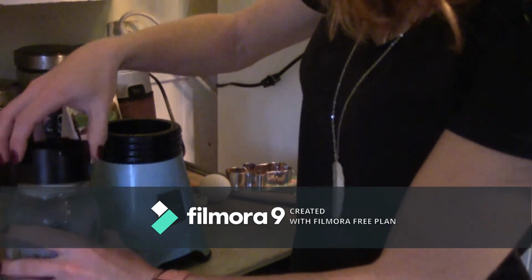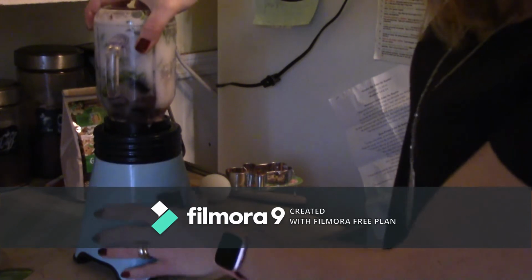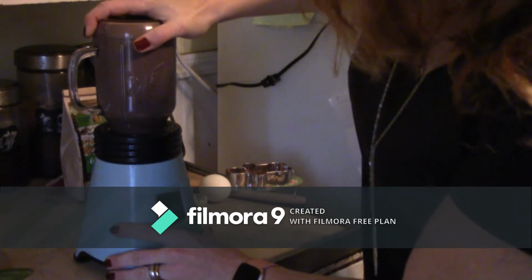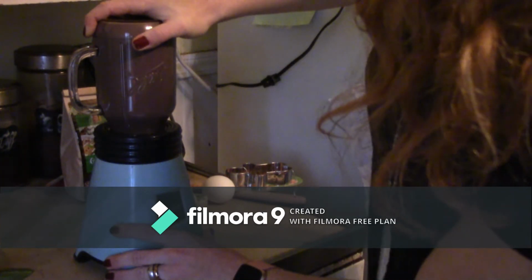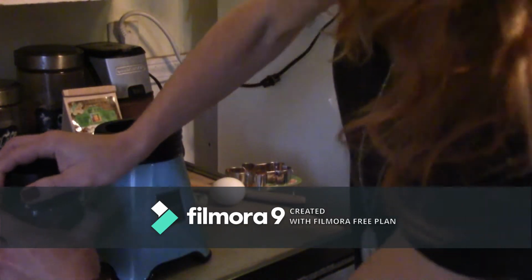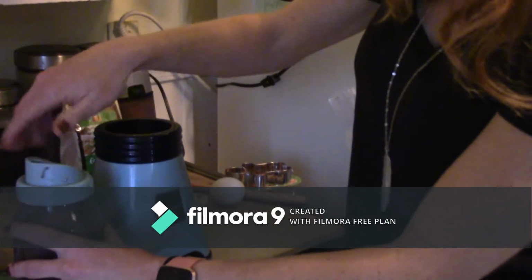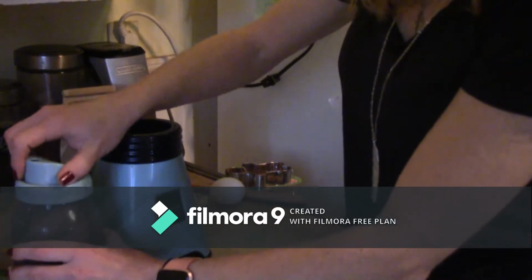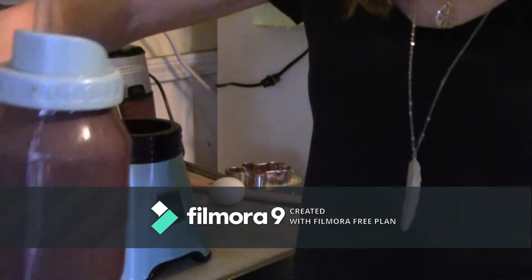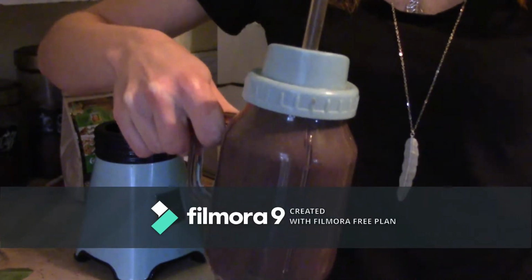And then we cap it off. Line the little arrows up. This is going to be loud. Presto changeo magic. Is this not just super cute? Smoothie.